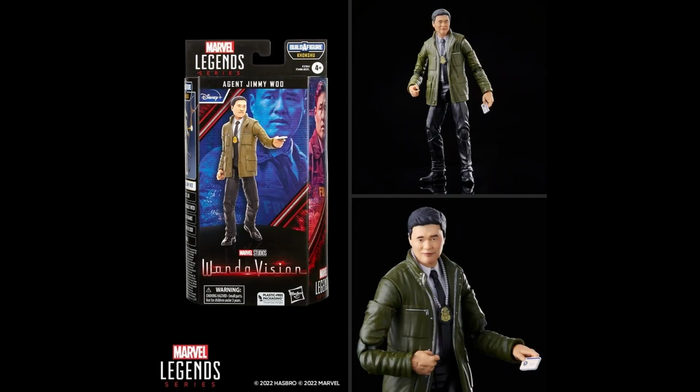The tease from the card-holding hand a few streams ago is official here. It's not a different version of Gambit, which makes me sad, but it's Agent Jimmy Woo, and the likeness to Randall Park looks decent. He'll have an alternate hand too, so he won't always have the card in hand. He's got his FBI badge. I think it's FBI. He's FBI, right? I forgot. I know some people ask for this character, and that's cool. Happy for them. But if I were to pick anyone from WandaVision, it would have been Agatha all day.